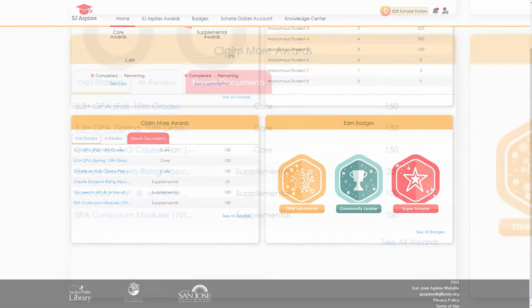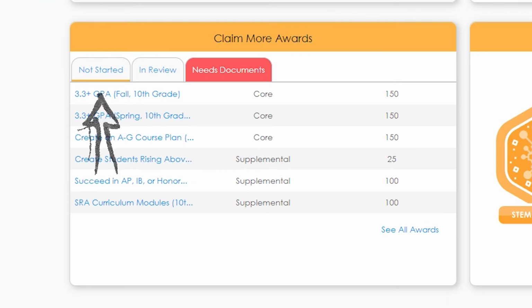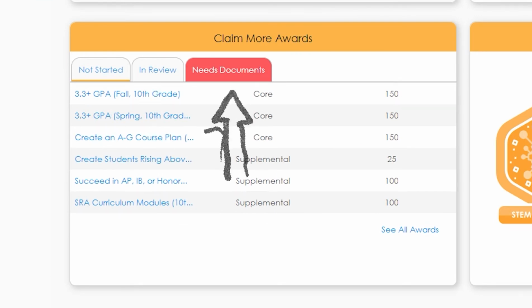Scroll down to see a dashboard of different awards you can still earn, the awards that are in review, and any awards that need additional documents. When you have awards that need documents, you'll see that this tab will turn red.